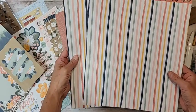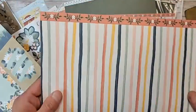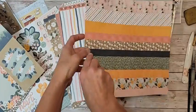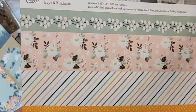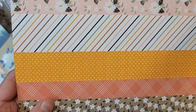Okay, here's our third set of papers. So this is stripes, and I'm going to pull this one up. So you can see the zip strip, but check out the back of this one. Instead of cut apart cards, look at these cut apart borders, and I'm going to pull them up close. So they are 12-inch borders. Of course, you don't have to keep them 12-inch.